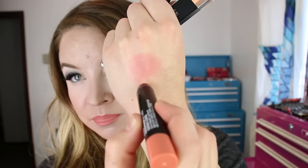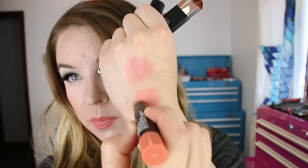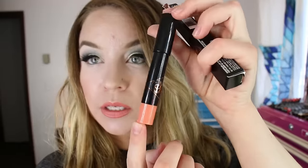And then from that same collection, I also purchased the Patent Polish Lip Pencil. And these are another one of my favorite lip products from MAC. This is in the shade Revved. It's got a little bit more orange in it than the lip color, and I think there's a slight little bit of gold in it. But again, these are really, really comfortable on the lips. So that's the shade Revved, and that's what the packaging on that looks like. I kind of want the other one of these too.